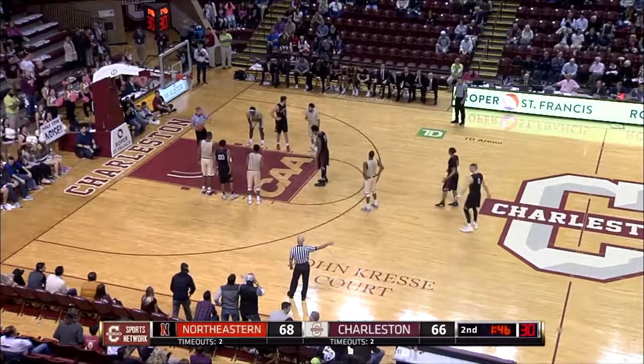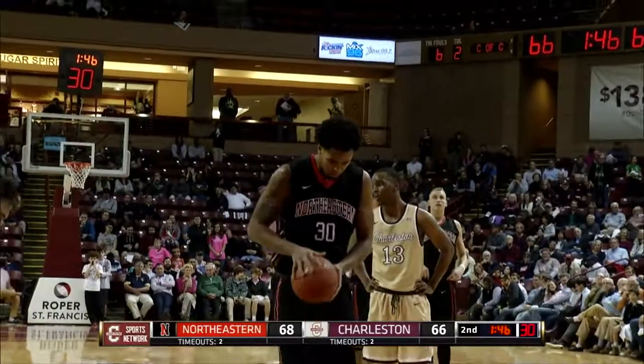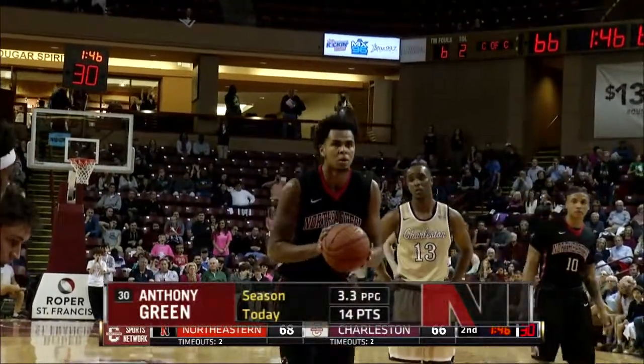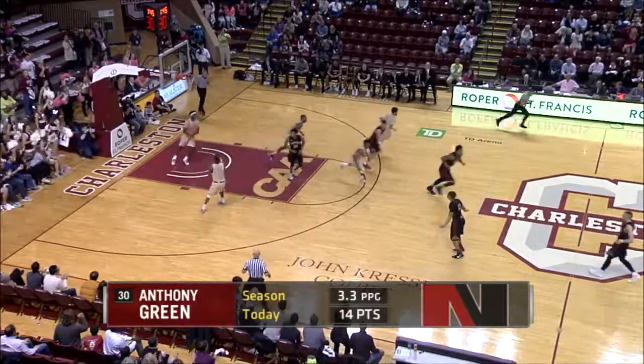That's when the big fella goes, I'll take it. No matter what, I'll take it. Well, this means this one's going to be short because he's going to try to take some off the top of it. So he'll hit the front of the iron on this one. Maybe an air ball. Green, shot up, and no good. Hit off the front of the iron.